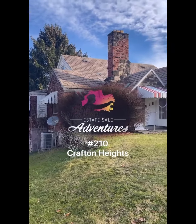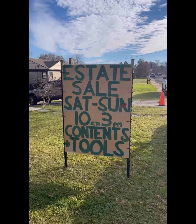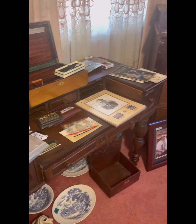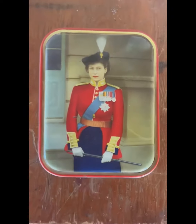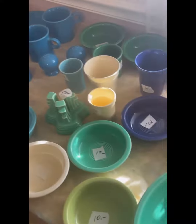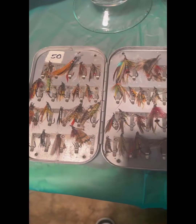Estate Sale Adventures, number 210, Crafton Heights. This was a great sale filled with collectibles of every variety and persuasion. There were plenty of tin types, die-cast figurines, Anglophile swag, Fiesta-ware, Lennox porcelain, fishing lures.